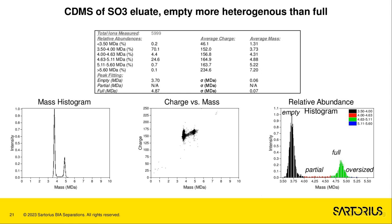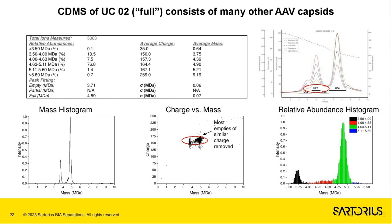And this is how the material after our cation exchange column purification looks. Again, quite a lot of empties, some partials and some fulls. We don't really see any heavy in this case.